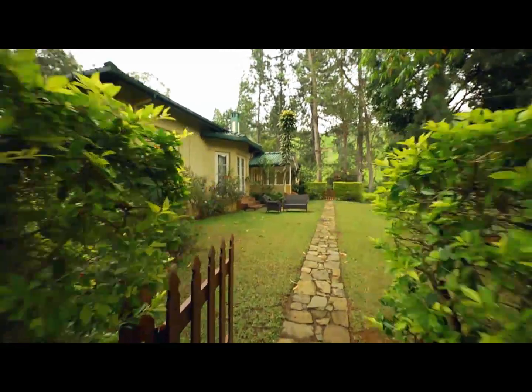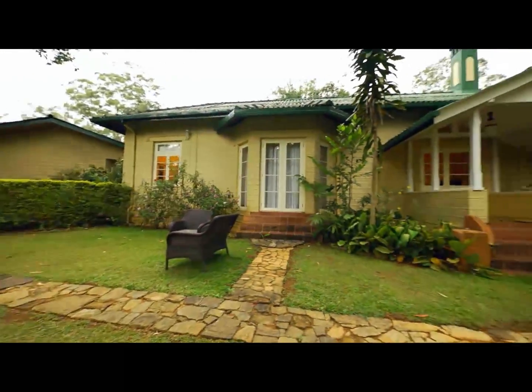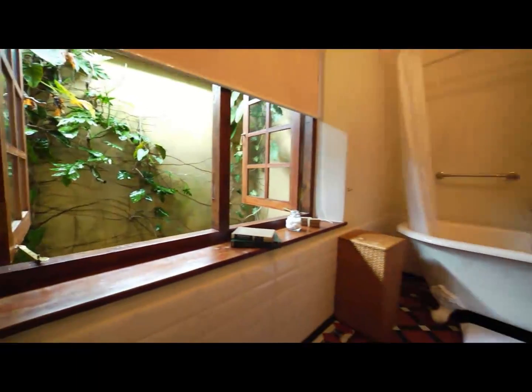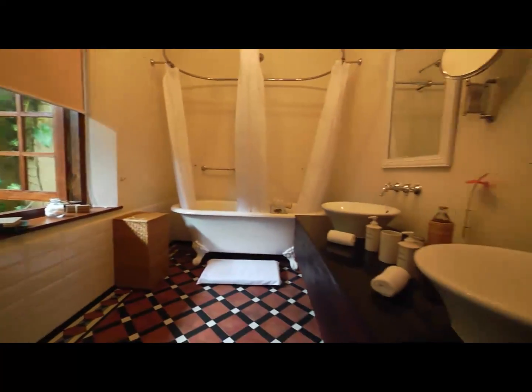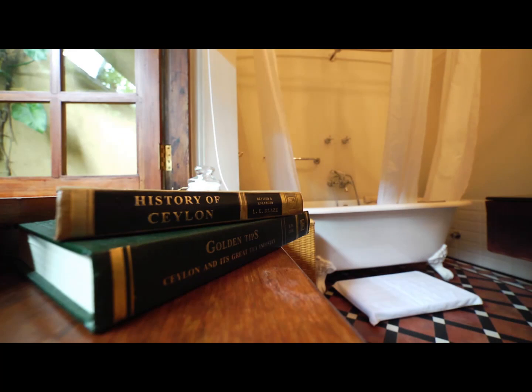Some suites come with easy access to private gardens, where the pleasures of the scenic outdoors of the hill country are reserved just for its occupants. Definitely the kind of place you'd love to lock yourself in with your partner.